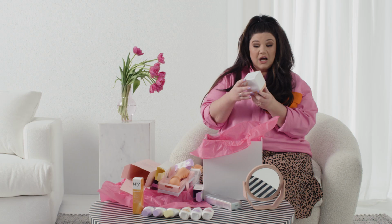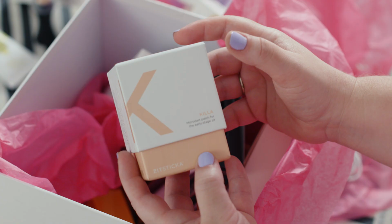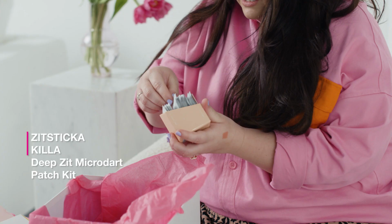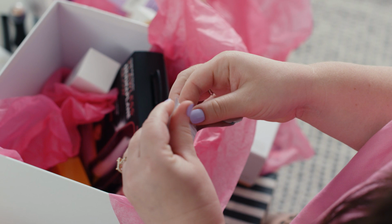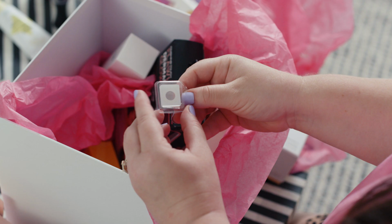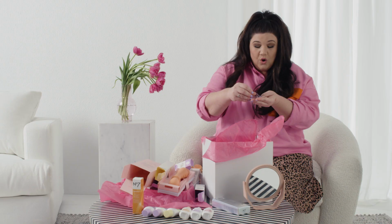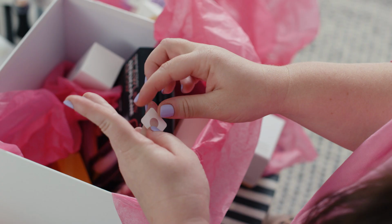Killer. Oh, these are those zit stickers. I've seen these. Yes, these are all over TikTok. Still trying to cling on to my youth. Oh yeah, I'm on TikTok, guys. Still young, still relevant. This, I believe, look how cool it is. You put on your pimples, and I think you put them on overnight. I could be reading the pack, but I'm just gonna make it up. And then the next day, they sort of pull out all the gunk, and then you take the thingy off.